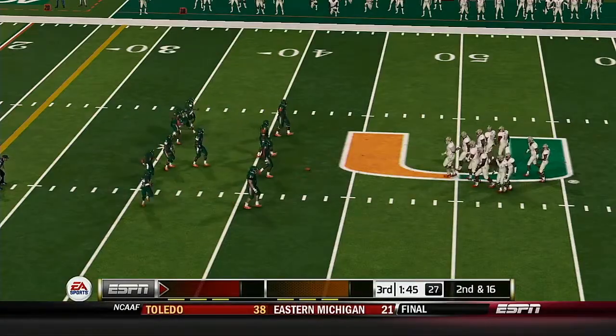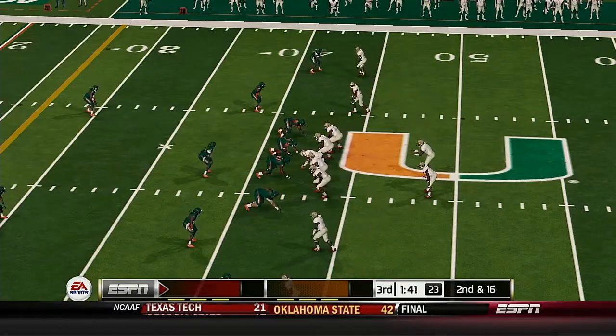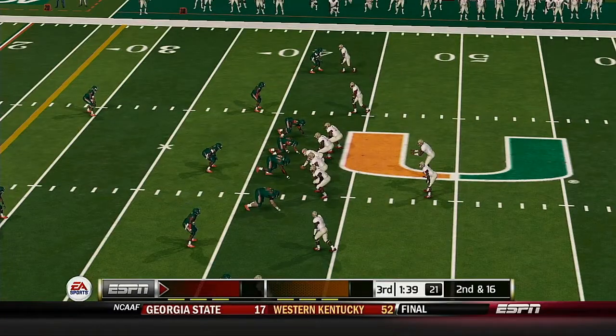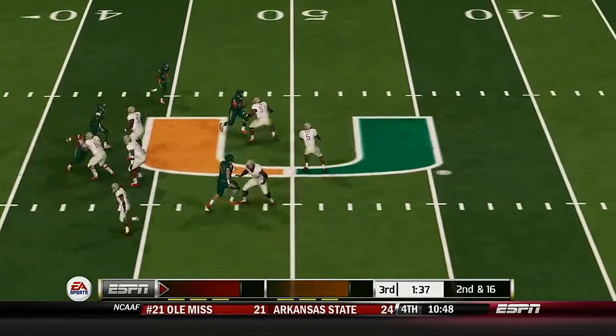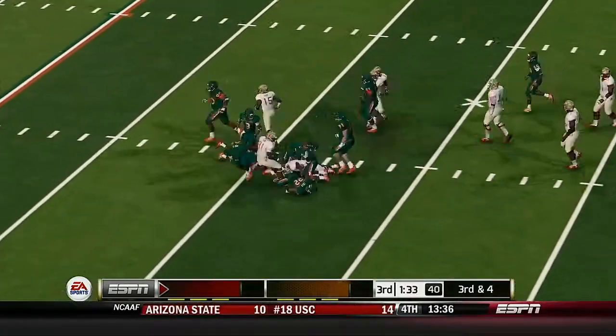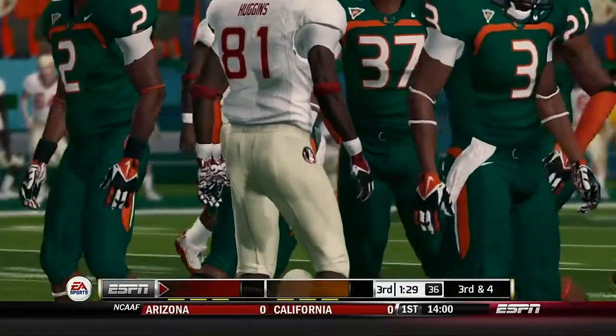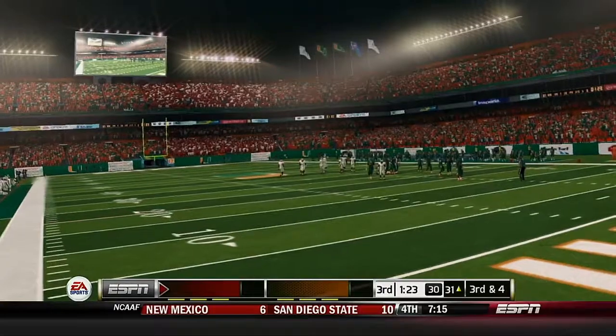From the 43-yard line, it's second down. Throws left, the running back's got it. That's a great tackle at the 31. That's a gain of 12 on the play. Third down.